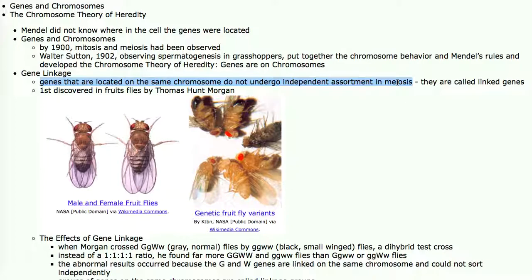If you're playing cards, the two of clubs and the two of diamonds are two separate cards, and they can be handed out separately, but the top of the two of diamonds and the bottom of the two of diamonds are part of the same card, and they go together no matter what. They cannot separate. Well, that is the case for genes on your chromosomes.